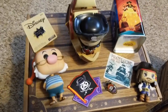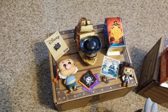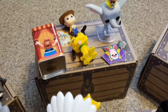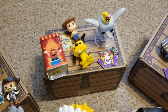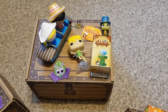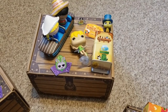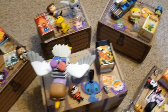This is the very first box, Pirate Cove. Dorb's Ride was the big thing this time. Festival of Friends, Dumbo with Timothy riding in his hat, and the Pluto is just so cute with his tail and his tongue hanging out. Tiny Town, you have a park ride, you have Tinkerbell, which goes with the Hot Topic exclusive Peter Pan that was released at that time.